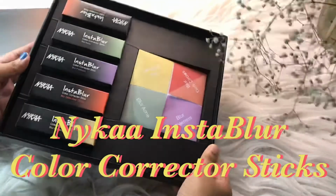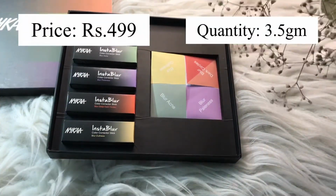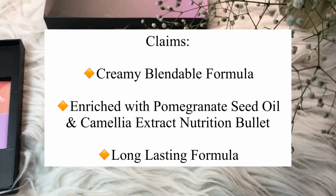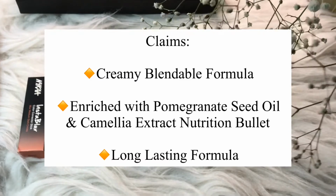Now these color corrector sticks are priced at Rs 499 and you get 3.5 grams of product, and it also has a shelf life of 3 years. They claim to have a creamy blendable formula. They are also enriched with pomegranate seed oil and Camellia extract nutrition bullet, and they also claim to have a long lasting formula.